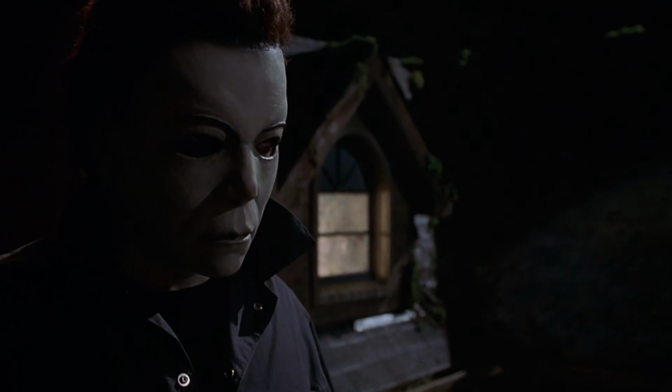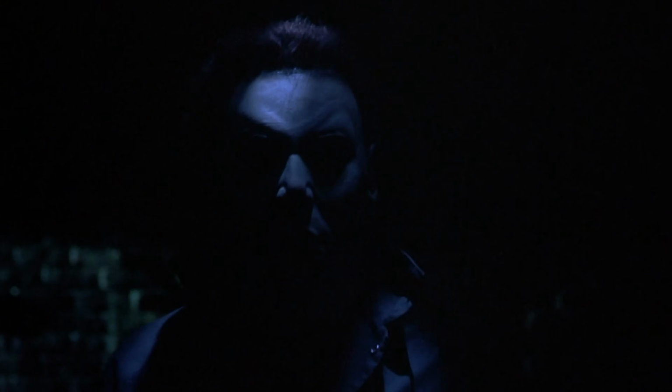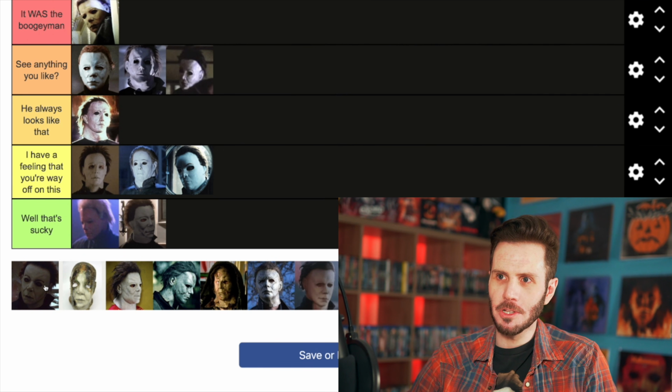How do you say that word? It's just like the forehead kind of has this smooth bump on it, and it looks odd. The hair is similar to the Stan Winston one as well. It's got that poofiness to it.